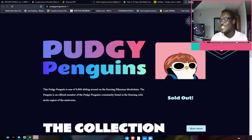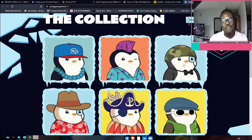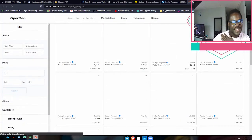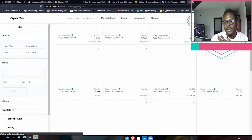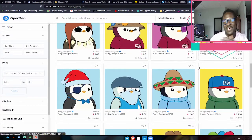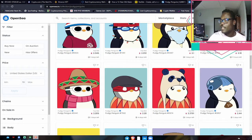Those penguins are insane. It reminds me of Club Penguin. Literally, Club Penguin is coming back, and people are selling these for a crazy amount of Ethereum. So 1.7 ETH, 2 Ethereum, and they're just penguins with different hats. I don't know if you guys played Club Penguin, or for those of you who are a lot older than myself, or from previous generations who don't know what Club Penguin is.